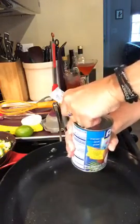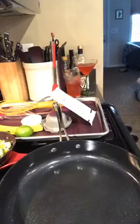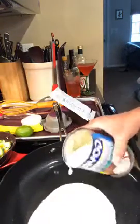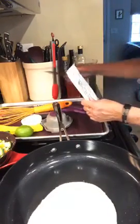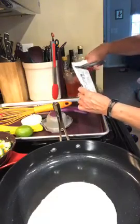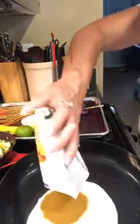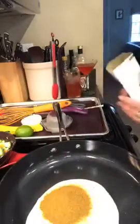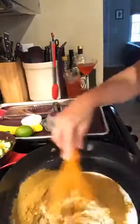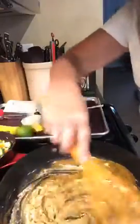So I'm just going to open this can of coconut milk out of the way so I don't splash anybody, the camera. So I'm going to put a half a can in here and add the seasoning. And I'm going to turn on the stove. And I'm going to do it on medium-high. So I'm just going to stir this up. I'm going to need this to finish up. So I don't know, I hope you guys can see all that.